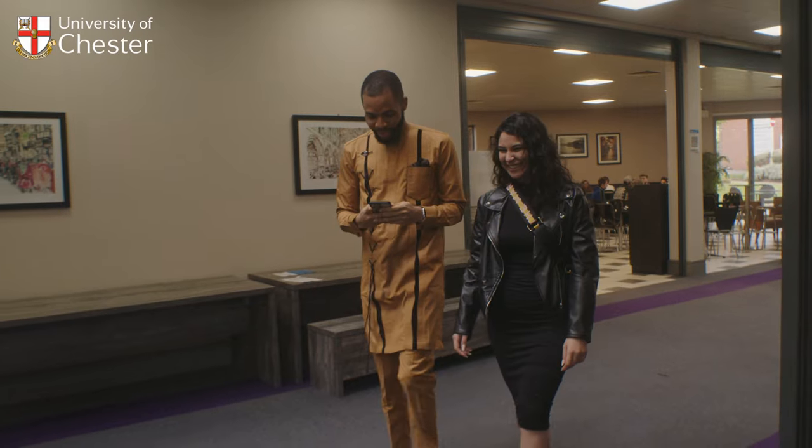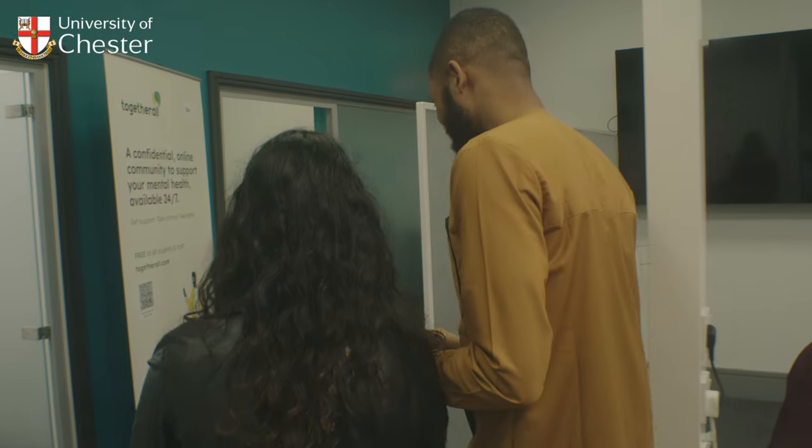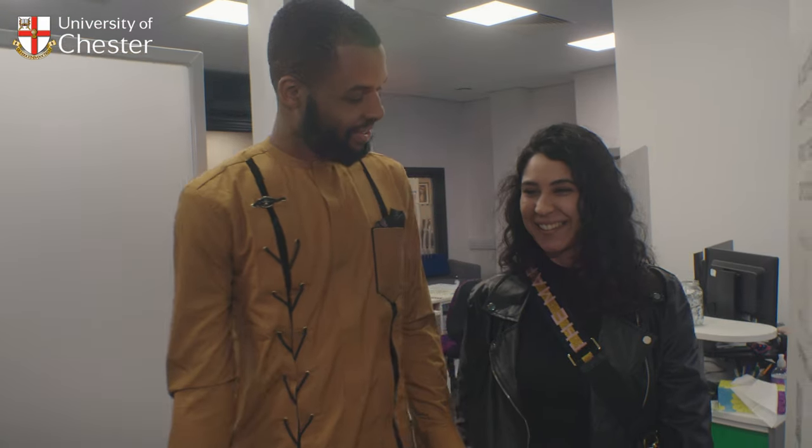I have also been given a personal academic tutor known as a PAT who provides guidance in relation to my program and supports me with any non-academic issues. Our PATs are very good at putting students in touch with the right people. For example, help with accommodation or extra support to help us with assignments and academic skills.